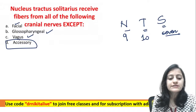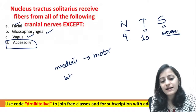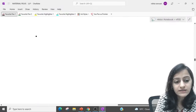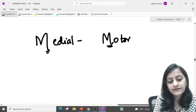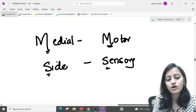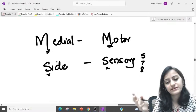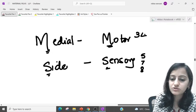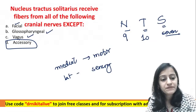Yes, absolutely, Nikunj. So remember that in the brainstem, medial are the motor and lateral are the sensory. We have discussed in the brainstem syndromes the mnemonic that motor nuclei are medial, M for M. On the side, that means laterally, you have the sensory nuclei. So cranial nerve 5, 7, 8, all of these come laterally. So remember, on the side is sensory, motor is medial. So the general somatic 3, 4, 6, 12 come medially. Okay, these come medially. ठीक है?